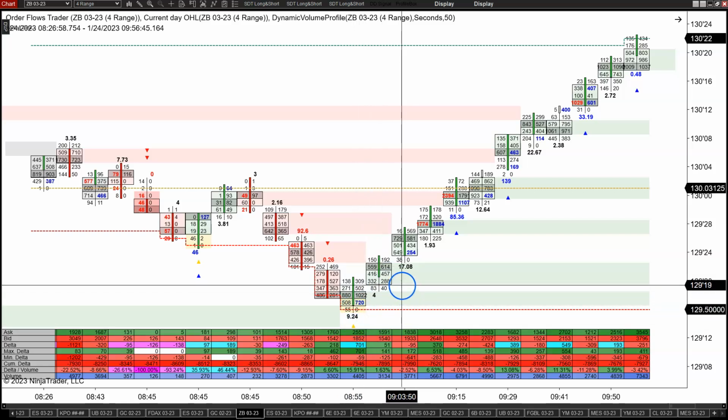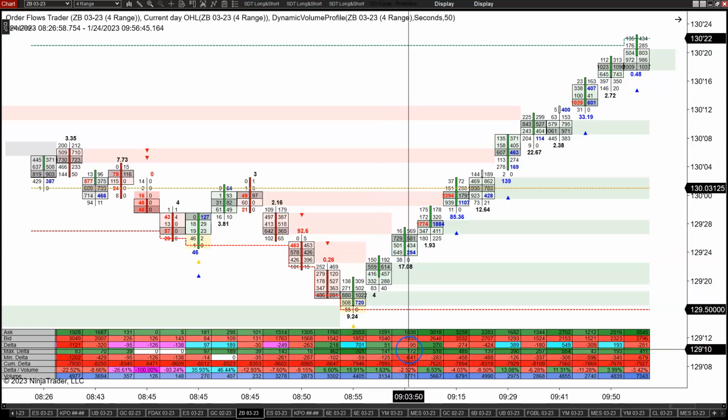Now all of a sudden, we've got green candle, negative delta, minus 95. What's going on, right? You have negative delta, so you have more aggressive sellers selling into the bid than buying the offer, yet the market is still going up. What gives? Well, let's go over the math again.